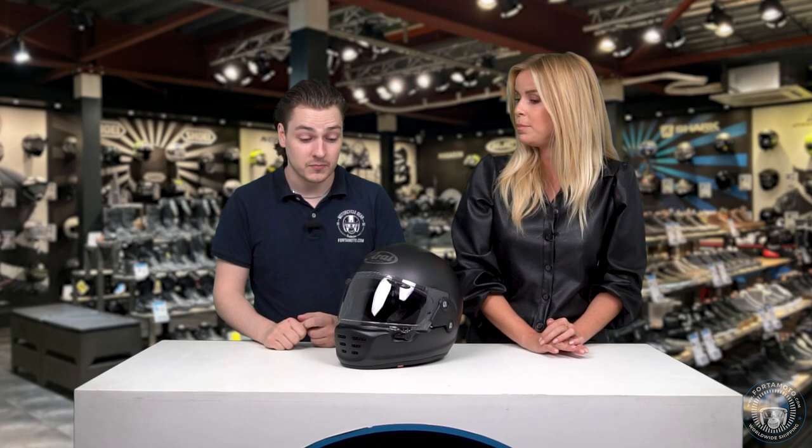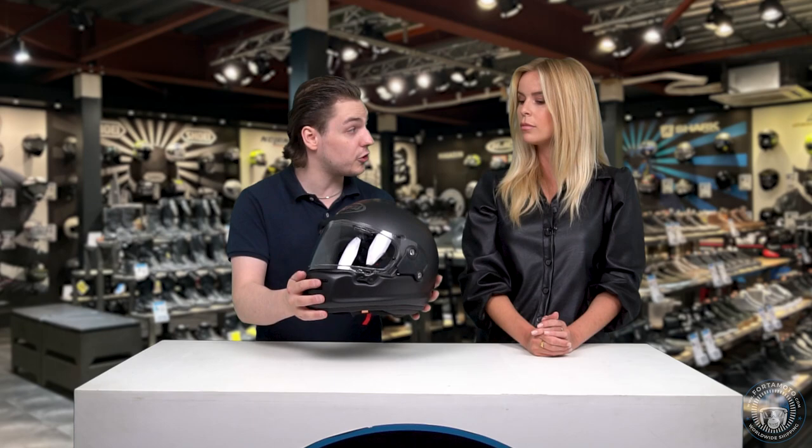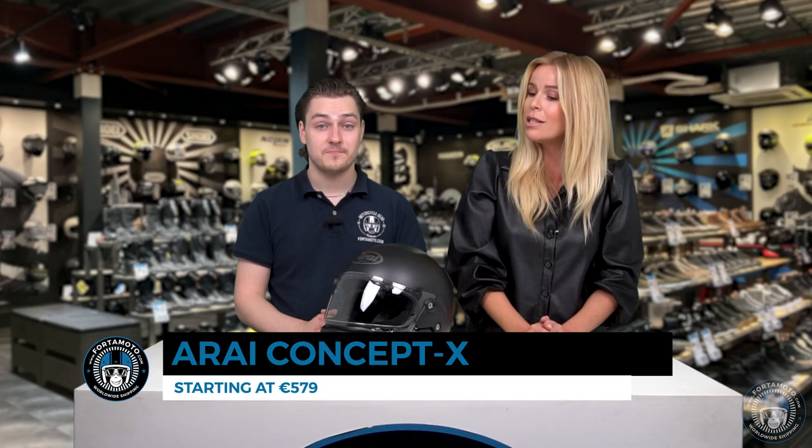And to be honest, there aren't many flaws to mention at all. It weighs around the same as the Bell Bullet at 1,500 grams in the smallest shell size, a little above average, but not uncomfortable. And I actually did a road test with this helmet. I don't know if you knew that, but you won't really notice this weight until you're moving at low speed or not moving at all. The fit was all right for me, but not as good as the Shoei Glamster, which is a little bit more comfortable. It leans more towards the round side of its intermediate oval category. This helmet comes with a pinlock anti-fog lens, and it's available in a number of different colors and designs. The pricing for the Arai Concept X starts at 579 euros.